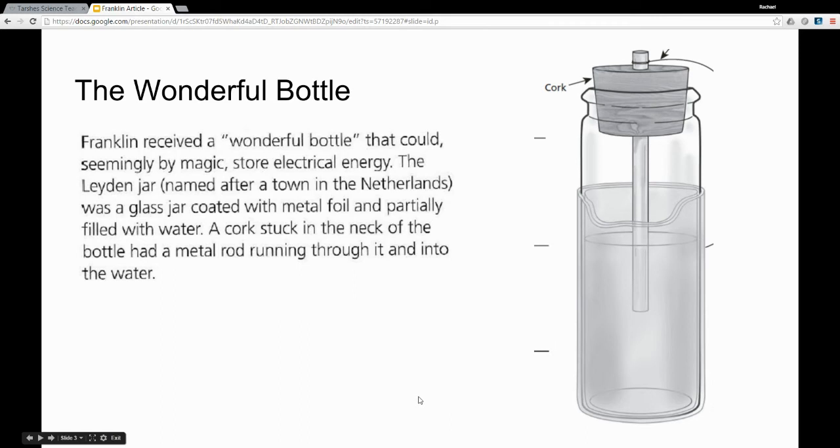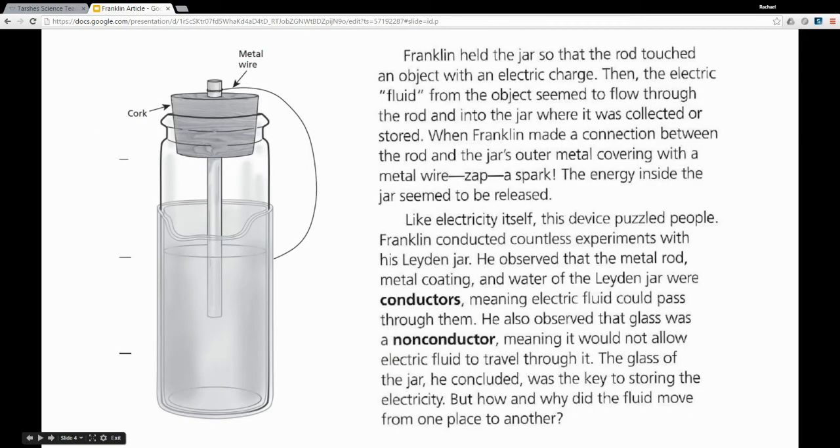The wonderful bottle. Franklin received a, quote, wonderful bottle that could seemingly by magic store electrical energy. The Leyden jar, named after a town in the Netherlands, was a glass jar coated with metal foil and partially filled with water. A cork stuck in the neck of the bottle had a metal rod running through it and into the water. So what you can see in this image is the metal rod that starts here at the top, and then you have the cork, and then you can see the rod goes down the bottle into the fluid, and then that shaded area is supposed to represent the metal that goes around it.